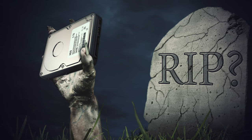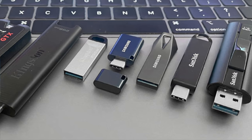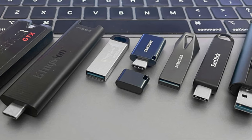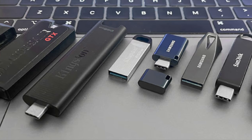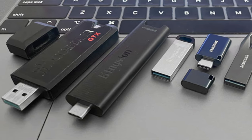You've lost that data. Now, of course, the only other thing is that the USB hard drives can be a little bit slow. They are USB, they can be USB 2, USB 3. I mean, USB 3, the newer versions of USB 3, they're not too bad. They're actually pretty fast. The only challenge with a USB drive is that multiple computers are going to have trouble maybe reading that USB drive at the same time.